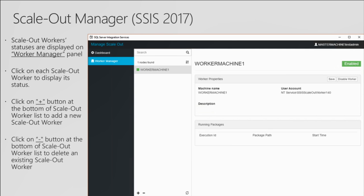And if you want to add workers, it's very simple. You just go to the bottom of the app. You have plus and minus signs. When you click plus, you essentially request to add more workers to the cluster. Or if you want to delete workers, you can just click on the minus, and then you go through the process. Let's see how we add new workers to the cluster.